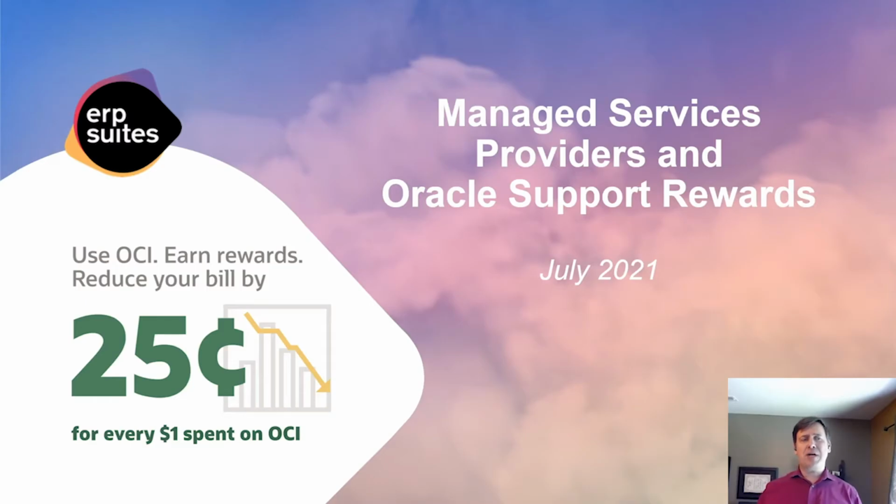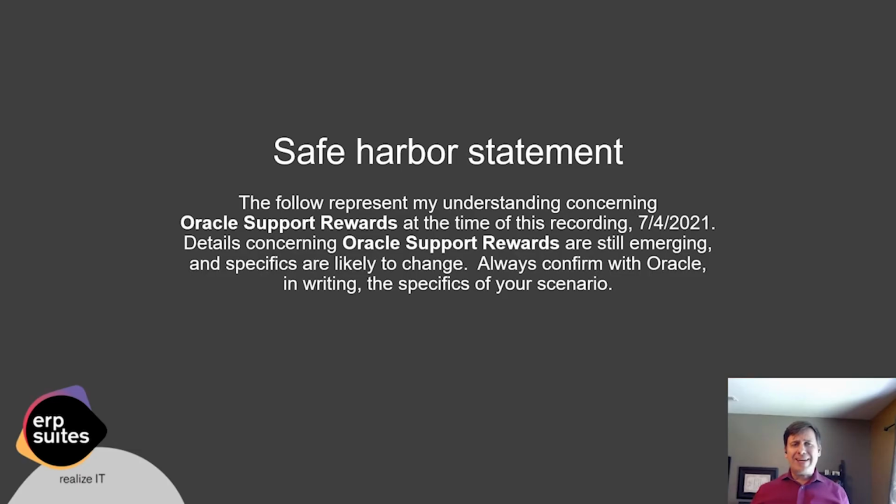So today we're going to be talking about the new Oracle Support Rewards program. I'm sure if you've been following Oracle news at all in this last week, you've seen this plastered all over the place. This really is a big deal, but it's not necessarily a big deal for everyone. And that's one of the things I'd like to explore in this video, along with some very specific scenarios involving managed services providers. But before I get into the details, I want to start out with a safe harbor statement.